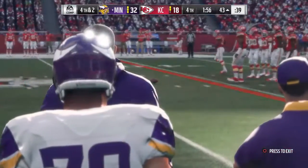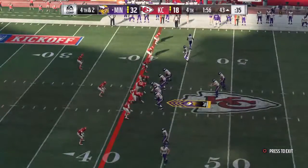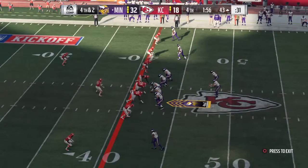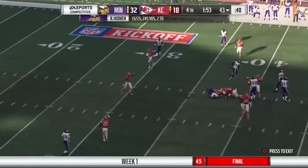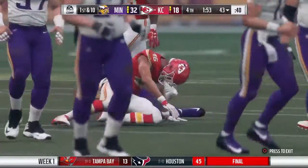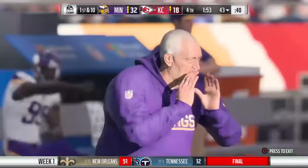All right, so the timeout over and all 11 men back out onto the field for the defense. Let's go. Green 39. Green 39. On fourth down, Hoover, and that is incomplete. Boy, it looked like he had it and dropped it. And the Chiefs defense comes up with a stop.